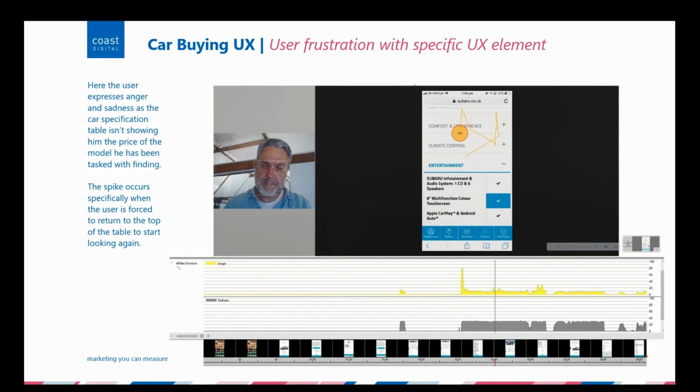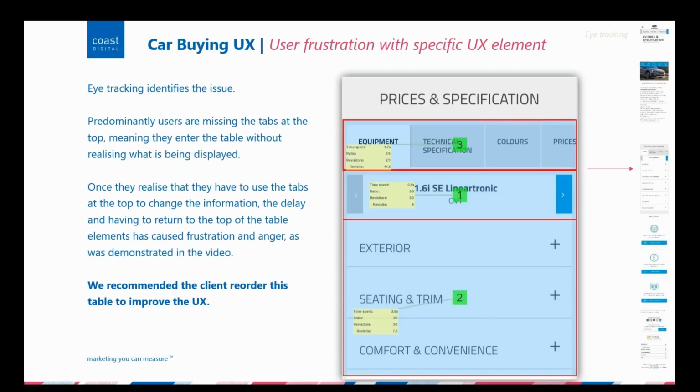So how do we then dive into a greater level of detail and find out exactly what's wrong with this table? So that's where the eye tracking really comes into its own, because at an aggregated level, we can then create areas of interest over parts of the table where the users are engaging. So we can see here, those numbers refer to the order in which the users engage with that element. So they first see the model switcher with the two arrows either side, then they go down to the table and they start searching for information there.